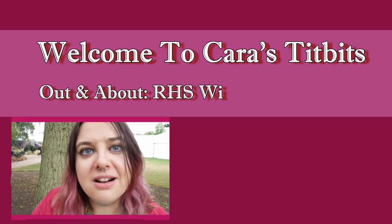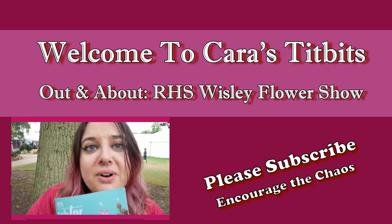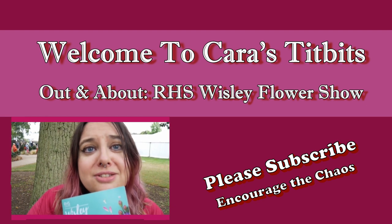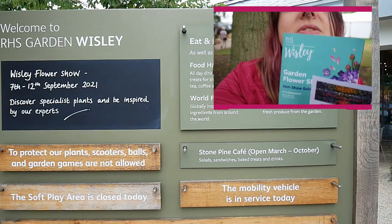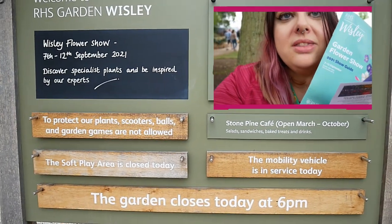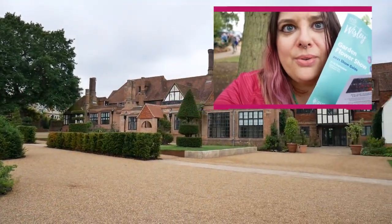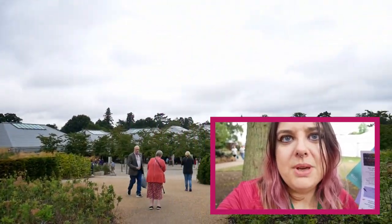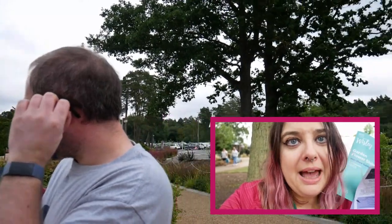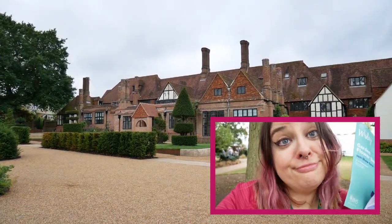Today we are at RHS Wisley and it's the flower show. So I will maybe show you if there's not too many people about. So yeah, we are going to adventure and explore. There's the National Dahlia competition show thing. There's a big tent over there, lots of stalls and exhibits and things like that that we're going to basically show a few bits and pieces of. We were going to have a plan of what we were going to film, but we forgot to do it.